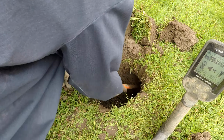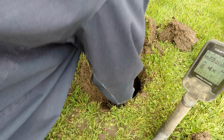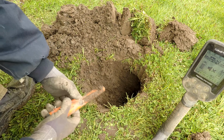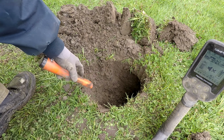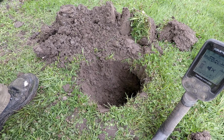So there's a big piece of junk or a jar of Morgan silver dollars, but it's probably the former, so I'm gonna move on.